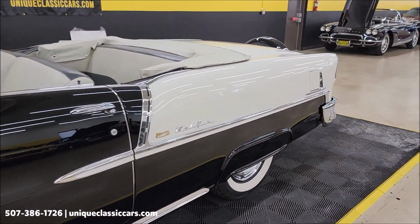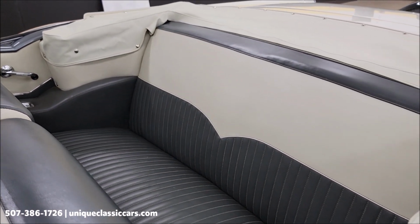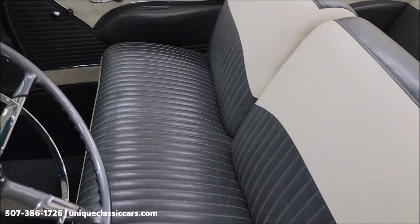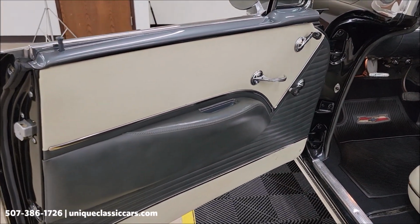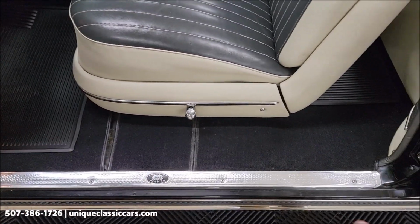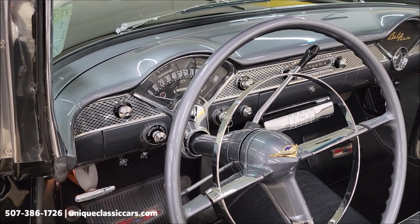Paint shows very well. Let's take a little closer look at the interior. Again, shadow gray and ivory. Of course, bench seat up front. You'll be able to see the carpeting in the still pictures underneath the floor mat. I have those in so I can get in and out for this video. Again, carpeting showing well, and very stock looking dash, with the exception of something I'm going to show you here in just a second.